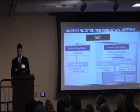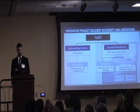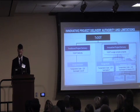To show transparency, the Texas Legislature has provided TxDOT with the authority to enter into these types of contracts that allow for innovation. The process for how TxDOT structures and procures these contracts is well defined by state law and the Transportation Code. I will provide an overview of the procurement and selection process in upcoming slides.